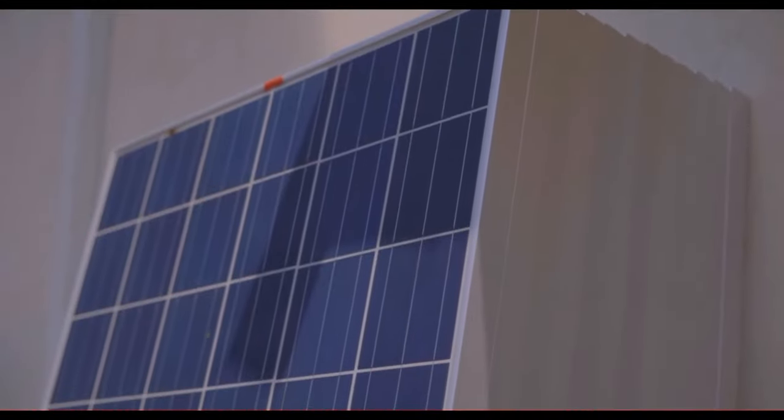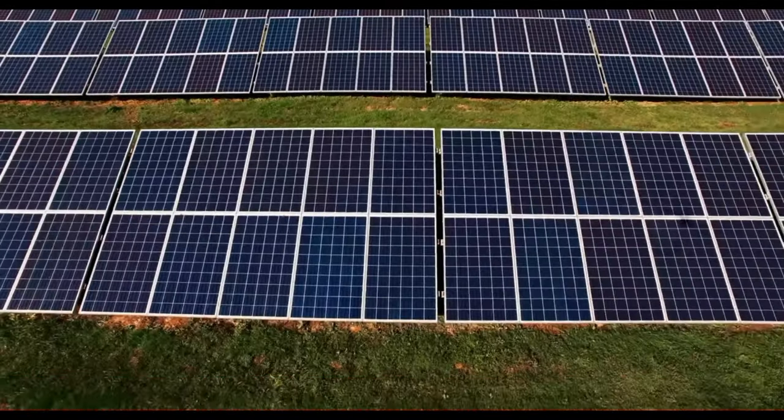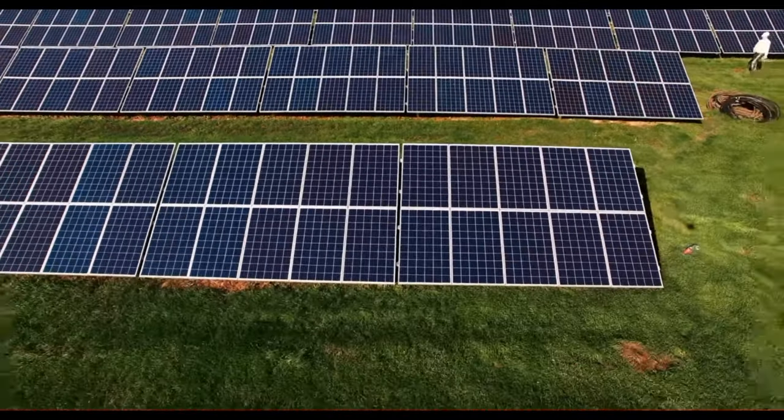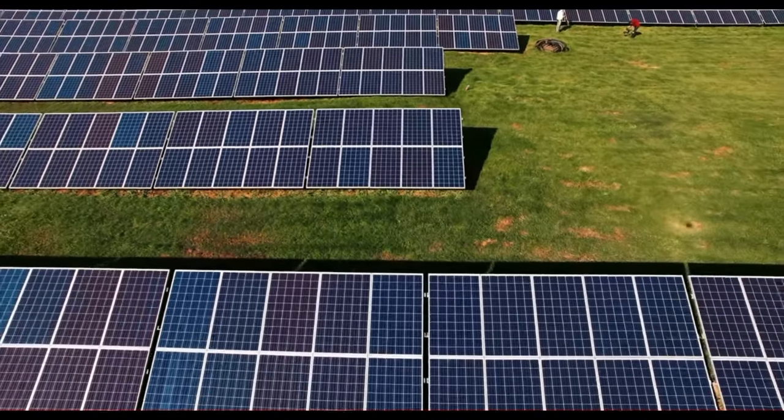Now, on to the don'ts. Don't overlook installation. Installing solar panels requires expertise, so unless you're experienced, it's best to hire a professional. Improper installation can lead to inefficiency and safety hazards.